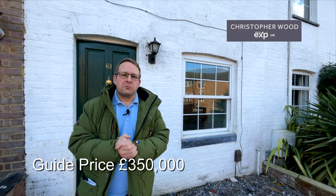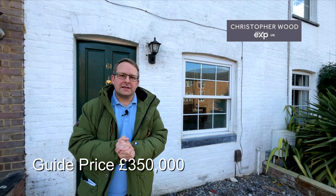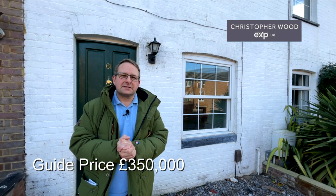Hello and welcome to Alexander Street here in Chesham in Buckinghamshire to one of my latest instructions. This is a two-bedroom mid-terrace Victorian property and it's coming to the market chain-free. It's a freehold property which has been extended previously, so it's a bit larger on the downstairs, and also the bathroom is downstairs located at the back.